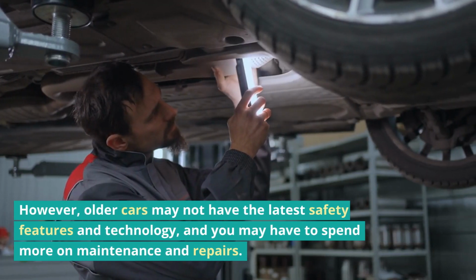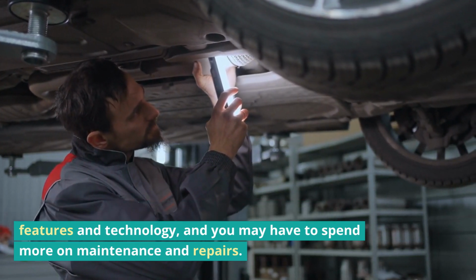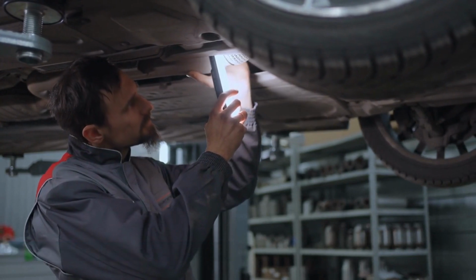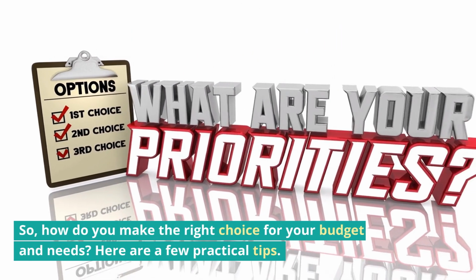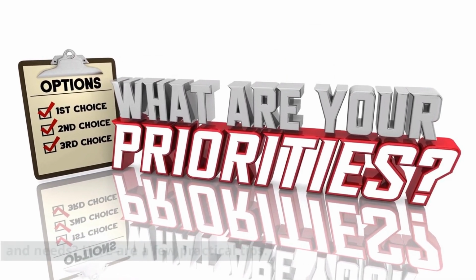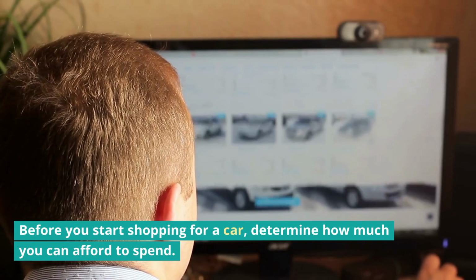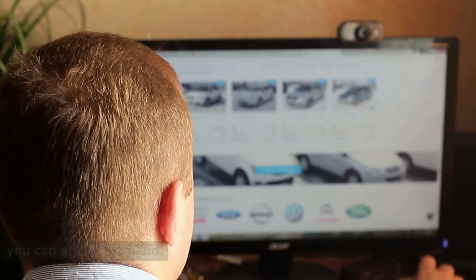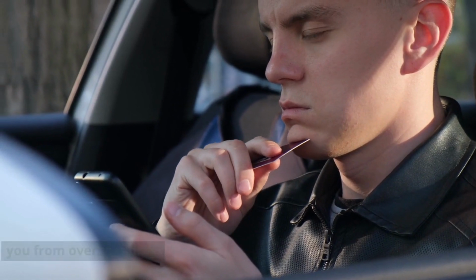However, older cars may not have the latest safety features and technology, and you may have to spend more on maintenance and repairs. So, how do you make the right choice for your budget and needs? Here are a few practical tips. Determine your budget. Before you start shopping for a car, determine how much you can afford to spend. This will help you narrow down your options and prevent you from overspending.